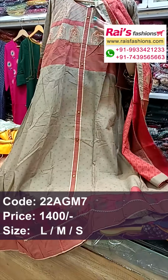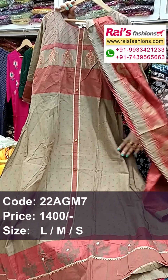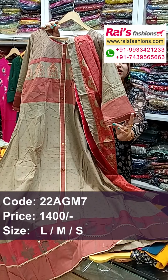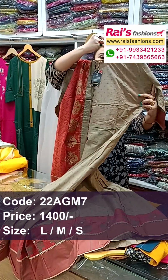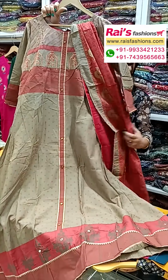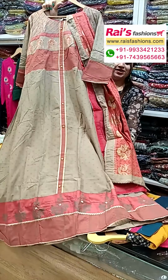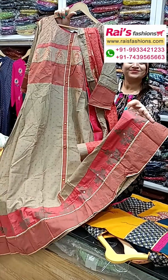With printed dupatta, long dress all over bright printed one, and smart design work, sleeves portions, long sleeves, highlighted applique border contrast color, and long dress. This one is the back portion printed, and this one the front portions, very smart looks, with beautiful dupatta and border portions, highlighted applique detailing design.